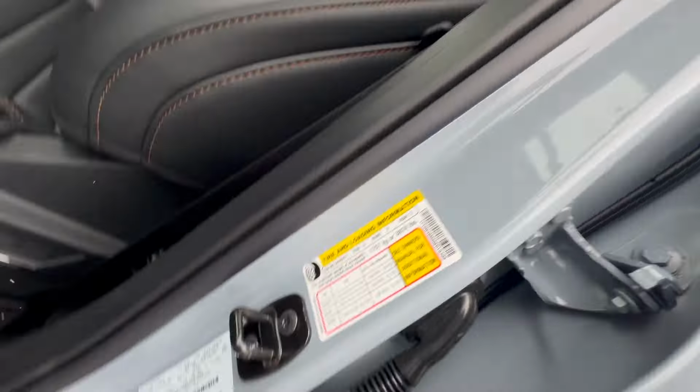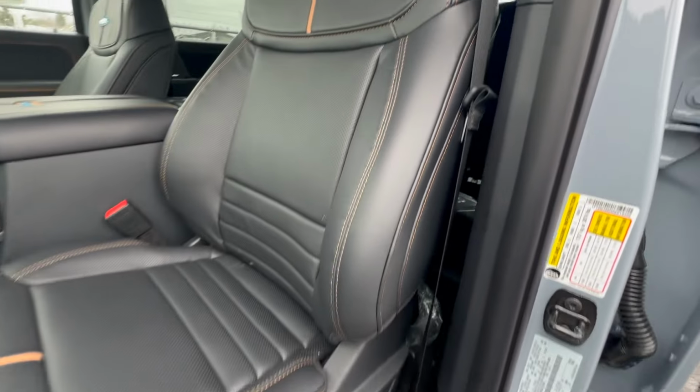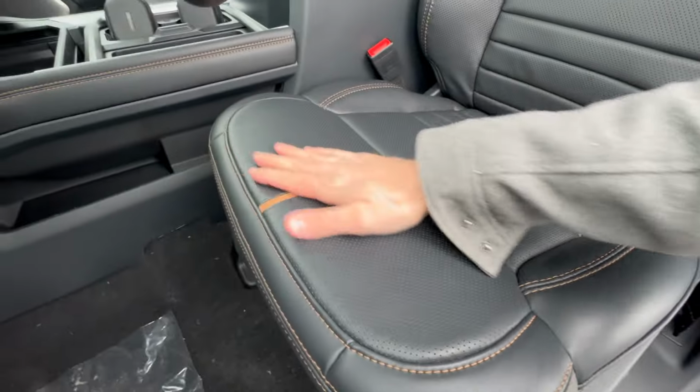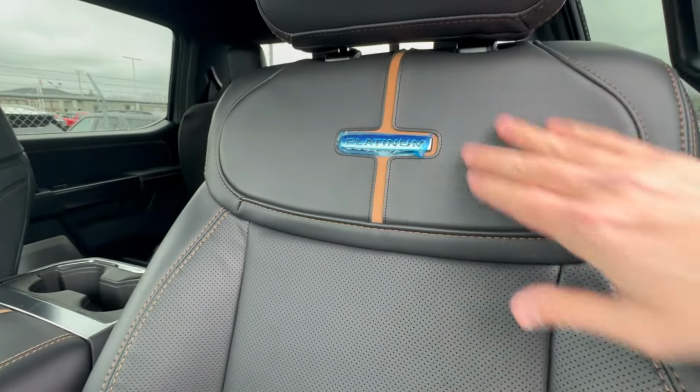Let's look at the payload on this truck. 3,874 pounds for an F-350 high output diesel. You also get the Platinum entry guards to get into the truck. But this is what you're really buying a Platinum for, in my opinion. It's the seats. These seats have the max recline, plus the massaging seat feature, which is incredible if you haven't had a vehicle with massaging seats. And then you get the really nice stitching that goes up and down the sides, really nice padding on the bottom. Got this brown inlay in the middle with the Platinum designation.